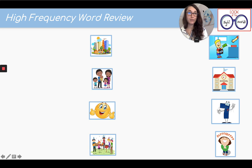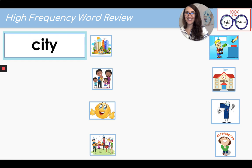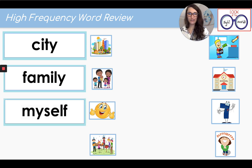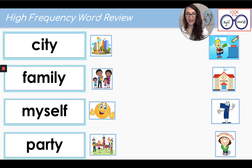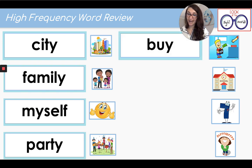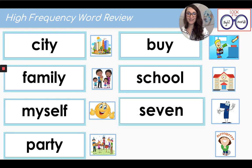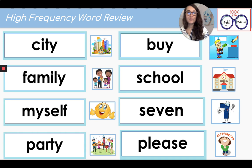I want you to practice writing and reading these words and putting them in a sentence as much as you can this week. Our first word was good, city. Then we had family, myself, party, by, school, seven, and please. Good job, everybody. Practice these words at home this week.